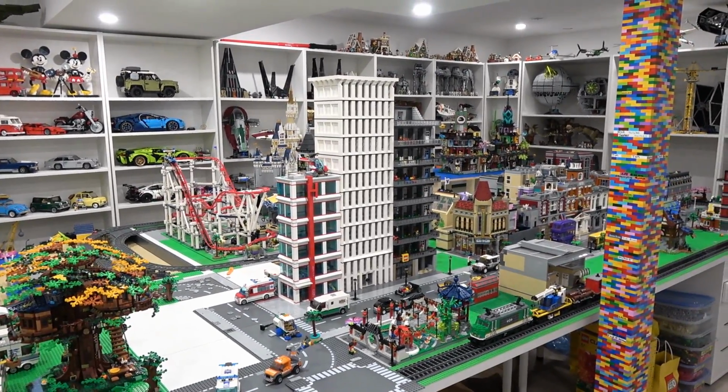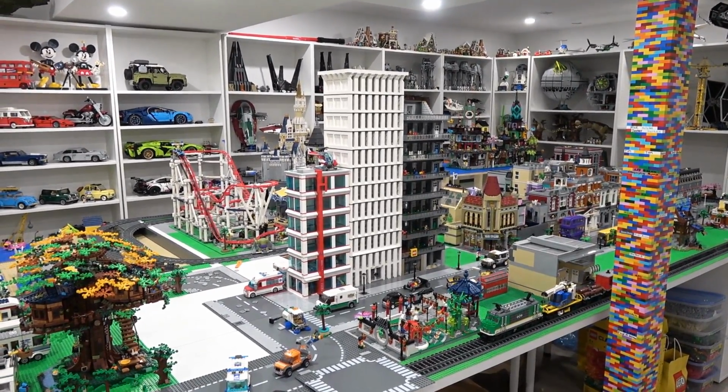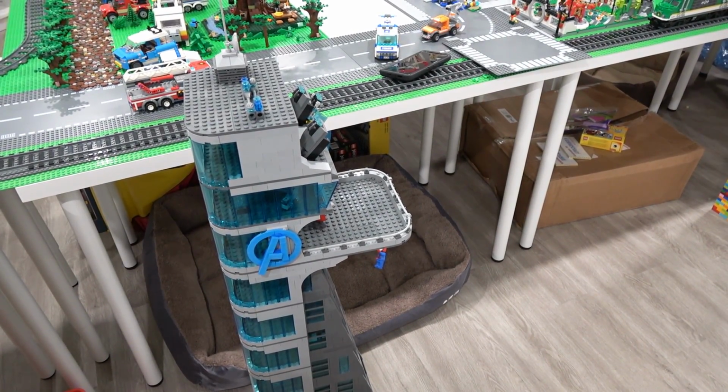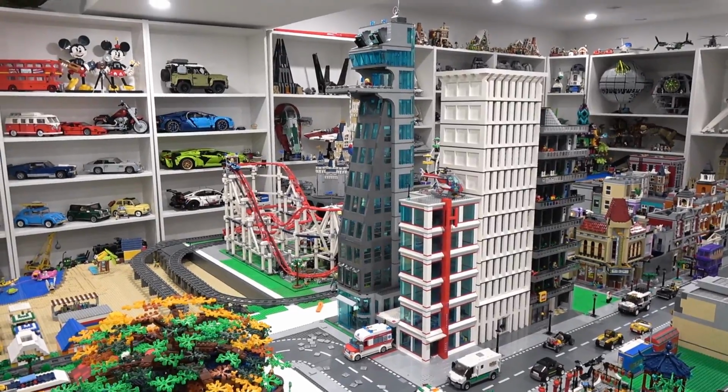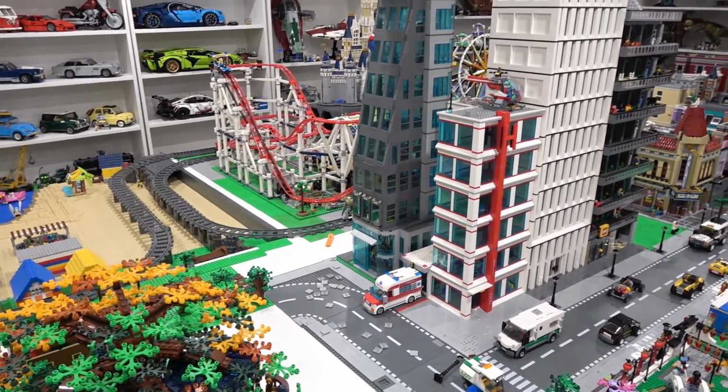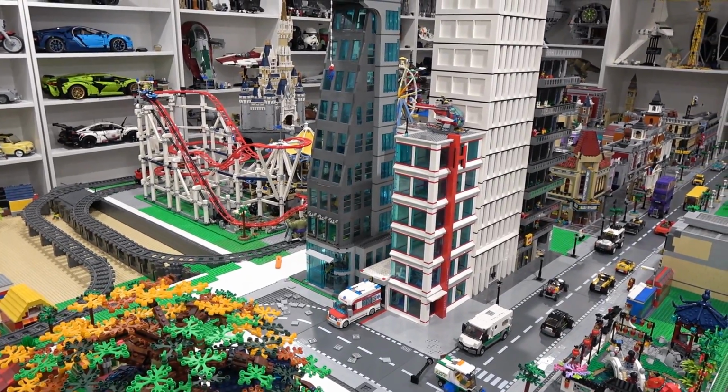It's beautiful. And I bet you can already guess where the old Avengers Tower is going to go, and it's actually the perfect spot for it, and I'll tell you why. In this location, it actually has the most breathing room. And you know what? It's actually better than I originally thought.